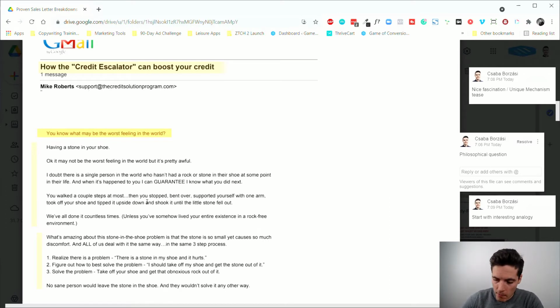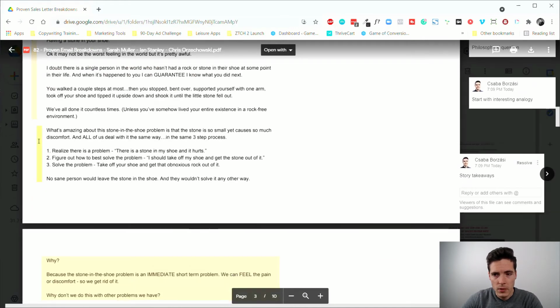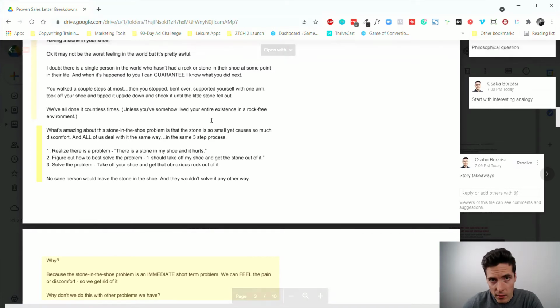But because of this reason, this pitch actually starts with an analogy, a story of how when you have a rock in your shoe, you know, it kind of is there. You can feel it. It creates a problem, but it takes so little effort to get it out that you just stop eventually and you get out the rock and you start going forward. So this is kind of like the little interesting analogy that's going here. And then the next few paragraphs talk about the takeaways of this mini story.